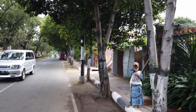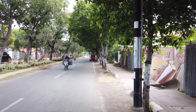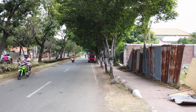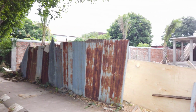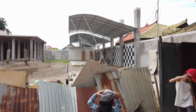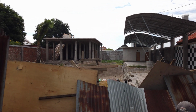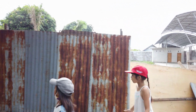We just passed the sign, and we're coming up on this empty lot that used to be a beautiful old house. Well, it was run down, but a colonial era house, and they tore it down. I'm not sure what they're going to build here. They've stopped working since the coronavirus. The workers were all Japanese. They've gone home, and so nothing's happening here. I imagine it's going to be some kind of a business.